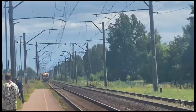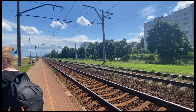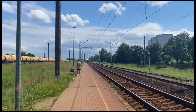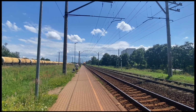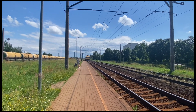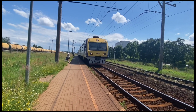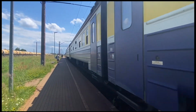Here comes the train, guys. It's got a cool thing. Alright, here comes. Oh, it's coming slow now. Alright, we're about to board the train, guys. We'll buy our tickets in the train. Here we go. Oh my gosh, that's fast.